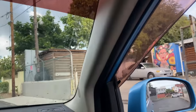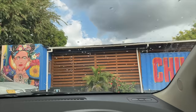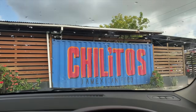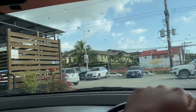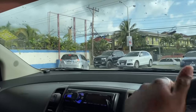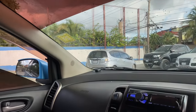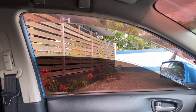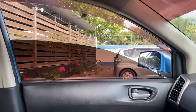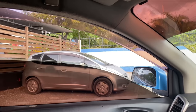I haven't been to Chilitos before, so here's an experience. It's a Mexican, Jamaican restaurant, you know, like Chipotle, but let's see. I hope they have a burrito bowl. That would be really cute if they do. If they don't, then it's okay. Let's see. I just missed Chipotle. Who missed Chipotle? So let's see how Chilitos does.